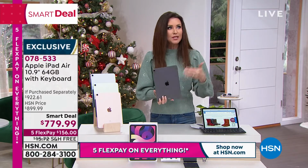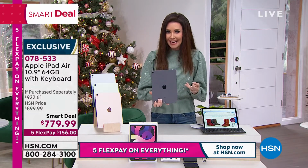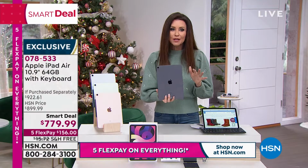The smart deal, will we ship this right to you after your first payment? Yes. Do we have VIP financing over 18 months? Absolutely. When you use your HSN card, your Q card, your Zulily card, you will have interest-free 18 months to pay this off. It makes it $43 and change. So here are your options.